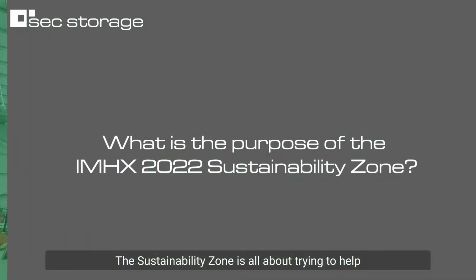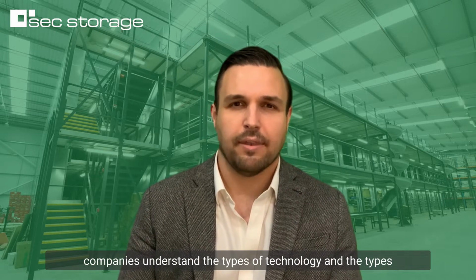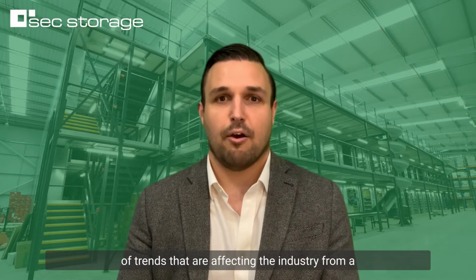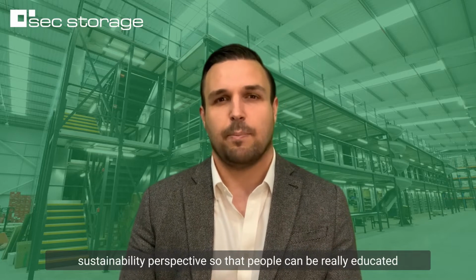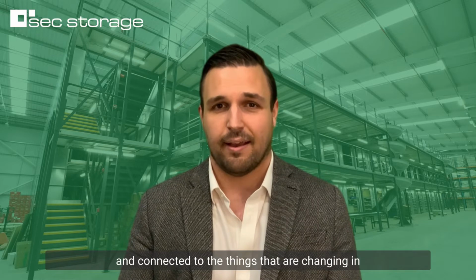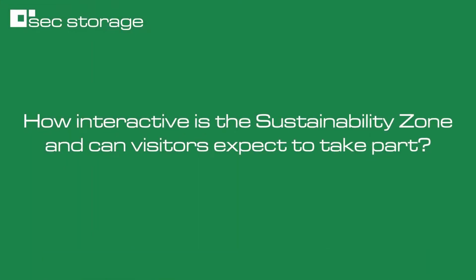The sustainability zone is all about trying to help companies understand the types of technology and the types of trends that are affecting the industry from a sustainability perspective, so that people can be really educated and connected to the things that are changing in the industry as we stand, and understand them better.